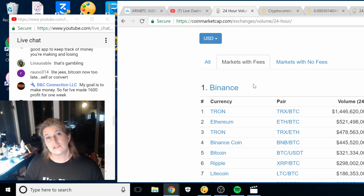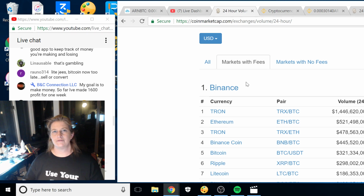Now, Binance does not trade every single altcoin that there is. It trades a subset of something like 38 of them, and new coins are added based on voting, and Binance runs a lot of cool contests, and it's a pretty user-friendly place.